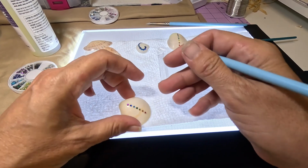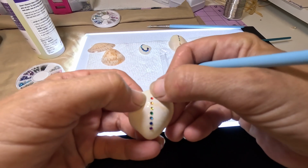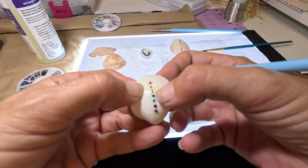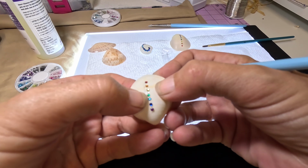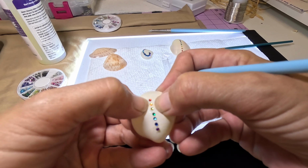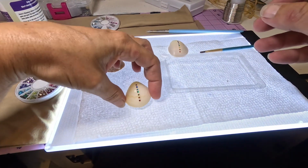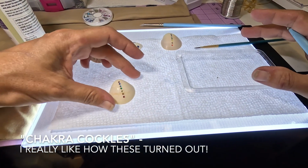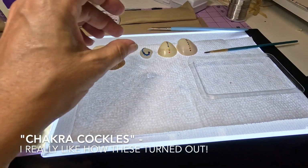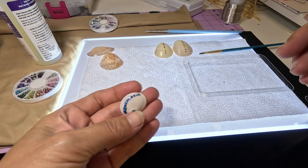You only get so much time to work with this stuff though before it starts to dry, and then you really can't reposition anything, so you have to work kind of quickly. There we go. Nice little smaller version of the big one next to it. And that little one with the blue came out really cute. I love how that turned out.